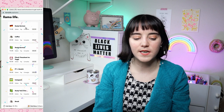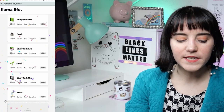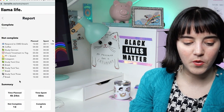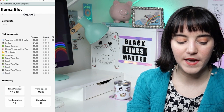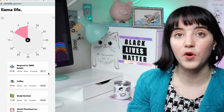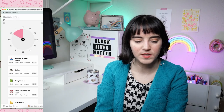I mean, who doesn't love getting confetti every time they complete a task? It does have a little reports feature built in, where you are able to see a report of how you spent your time during that day and where that time was spent. The thing is that when you start clearing off your tasks, it's only a report for whatever is active on your tasks. So I think that's important to note.